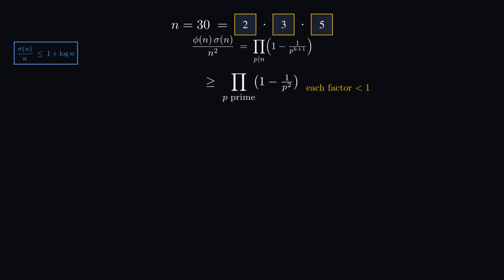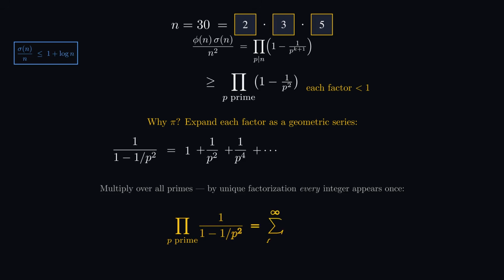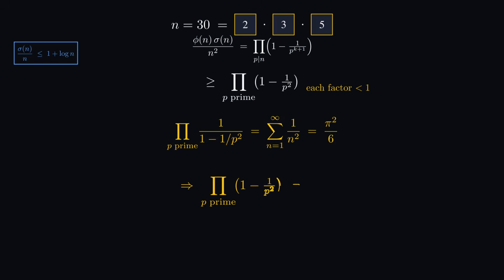But why should pi appear? Watch this. Each factor is a geometric series. 1 over 1 minus 1 over p squared equals 1 plus 1 over p squared plus 1 over p to the fourth, and so on. Multiply those out across all primes, and by unique factorization, every positive integer appears once: the sum of 1 over n squared, and that sum is Basel's, pi squared over 6. So our product is its reciprocal, 6 over pi squared.